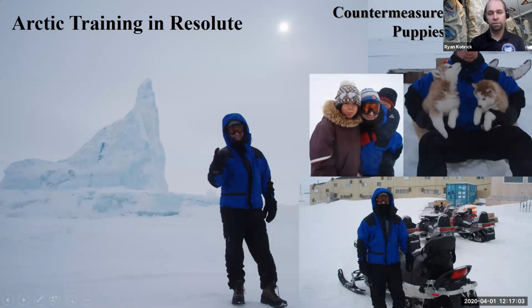Got to meet amazing people up there in Resolute, and we had a lot of fun hanging out with the locals and the kids. I didn't have a photo here, but we had a walk around where we just wanted to walk around and check things out. And it was just like slowly, kid by kid came running out. It was like a commercial, and they started following us around. So that was really cool. And then puppies, puppies are a countermeasure, of course, too. Never neglect the fact that that's a major part of this as well.